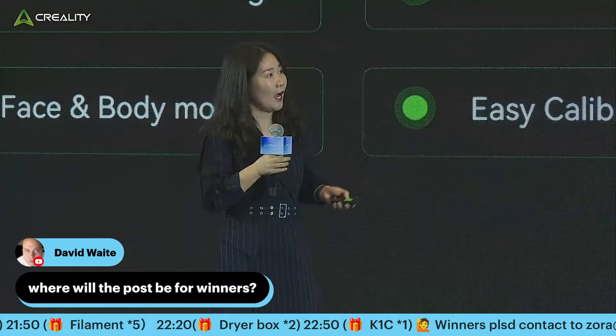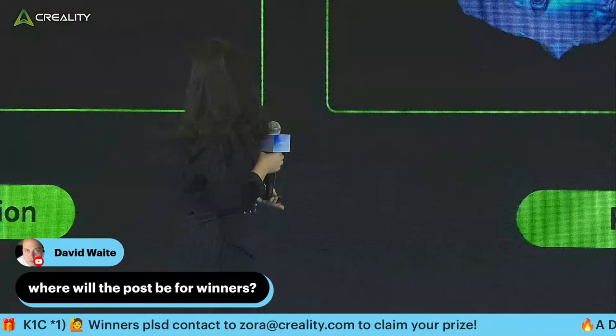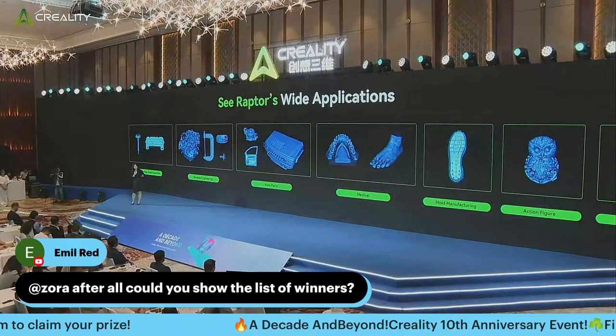Let's see the Raptor's wide applications. It covers metrology grade inspection, reverse engineering, auto parts, medical, mold manufacturing, action figure, AR, VR, etc.